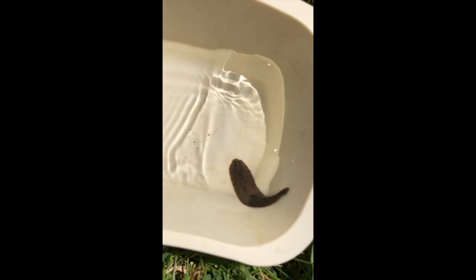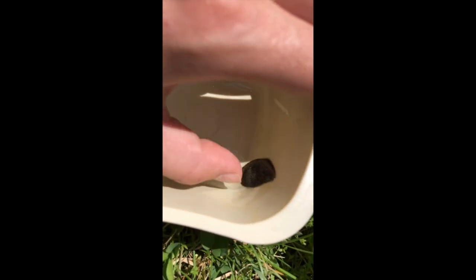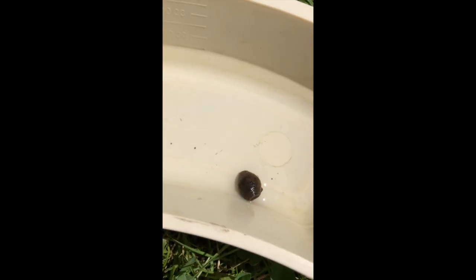There's not a ton of water in this little container, and so that's kind of why it's choosing to do the inchworm method there. Let's see if I can get him to go again. Oop, and he rolled up.